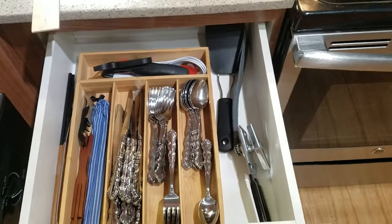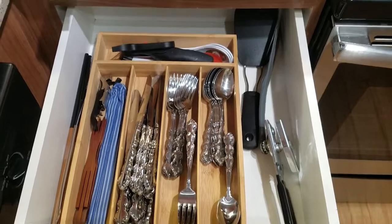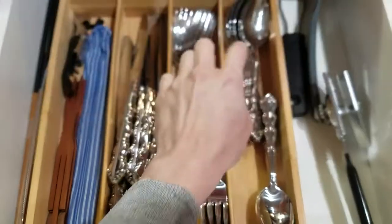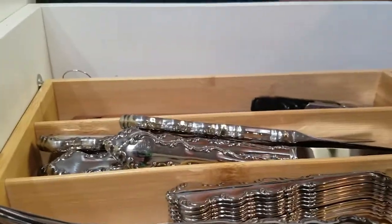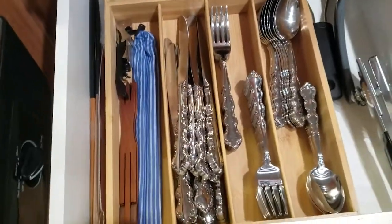I thought I'd be able to fit more in this drawer, but I guess when you are a renter or you're in a small space, all the rules go out the window. I also never thought to consider the height of a utensil tray because these knives are, I don't know, hope they don't fall out of their little spaces. That would be very annoying.